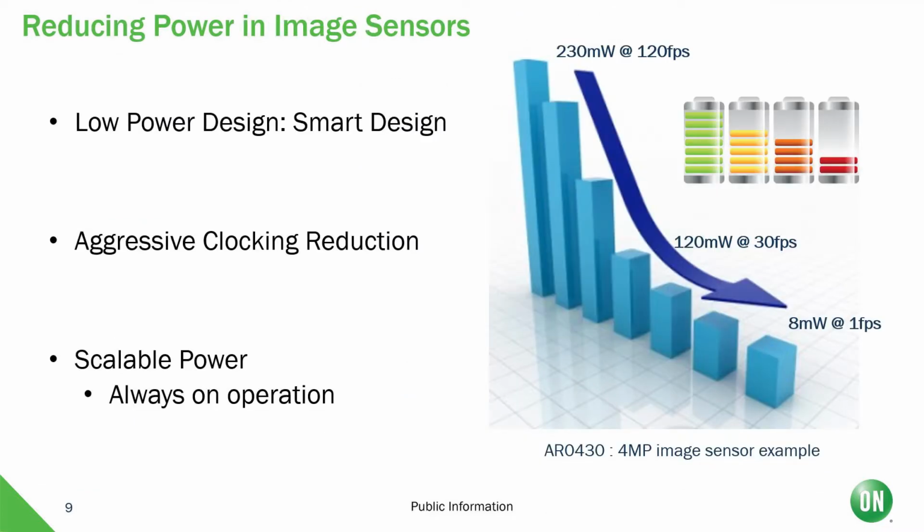Okay. I alluded to one of the key things. We talked about this theme of reducing power. And what this slide is showing is that we're incorporating at onsemi a lot of becoming smarter in our actual image sensor designs. And that means putting in features that you see here, in this particular example, our ARO 430. It's a 4 megapixel, 1/3 inch sensor. But one of the unique features of it is that you can operate the device up to 120 frames per second if you need to, if there's motion or something of interest.